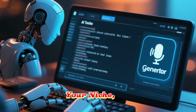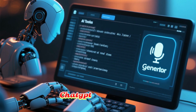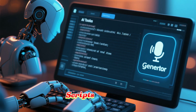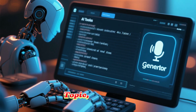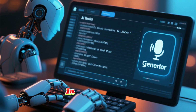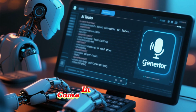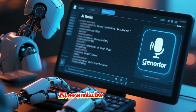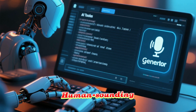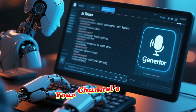Once you've picked your niche, it's time to let the AI do the heavy lifting. You can use tools like ChatGPT or Claude to generate endless video script ideas and write the full scripts for you. Just give it a topic, like 5 habits of successful people, and it will whip up a compelling script in seconds. But what about the voice? That's where AI voice generators come in. Tools like 11 Labs or Play.ht can turn your text into incredibly realistic, human-sounding voiceovers. You can choose from dozens of voices to find the perfect one for your channel's vibe.